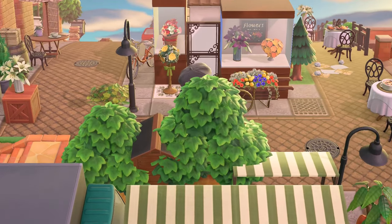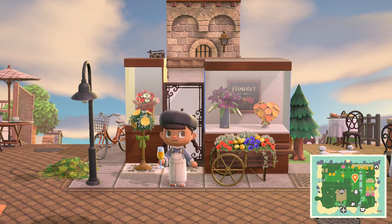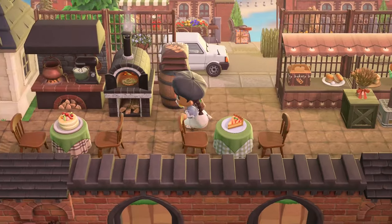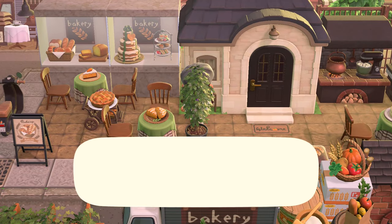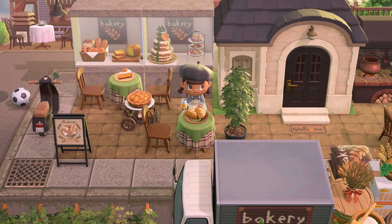I see that we got a flower shop. Really looks like a building that you can just walk right into. Bakery section here, next to a villager's house. Marshall's got his little bakery cafe.